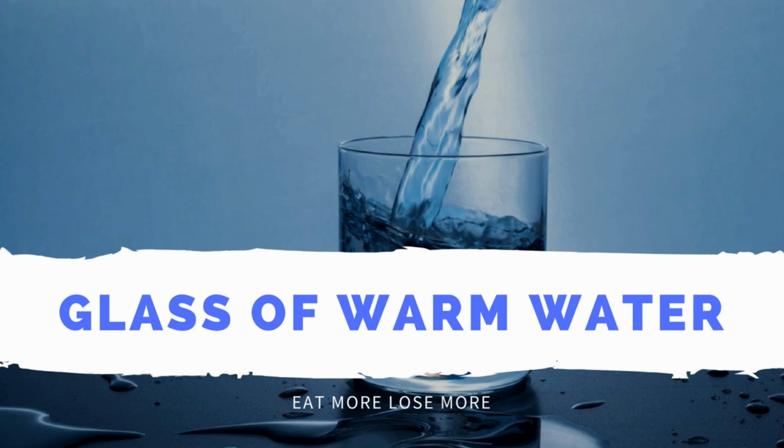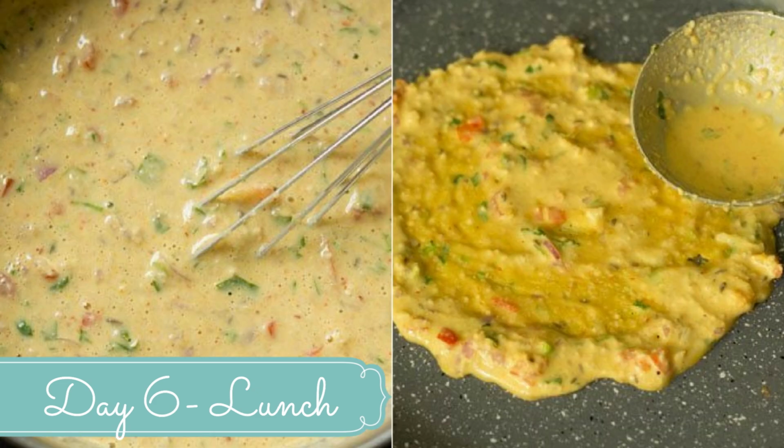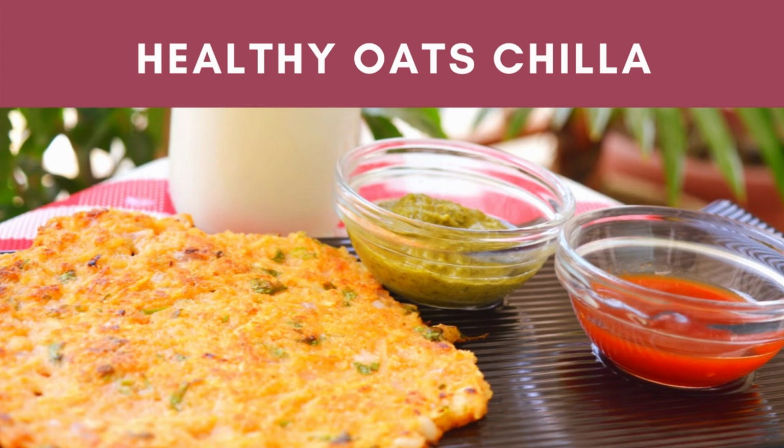For lunch, we'll have oats chila. Oats chila is very easy to prepare. Prepare it in a chila form as you would normally prepare your besan chila, but with oats flour. Have 2 to 3 chilas with curd, yogurt, or green chutney, and enjoy your lunch.